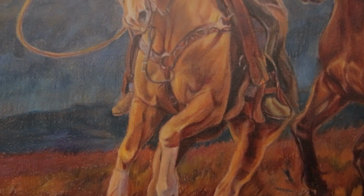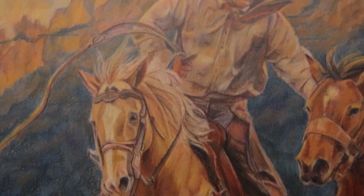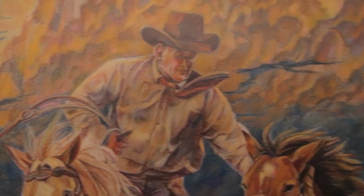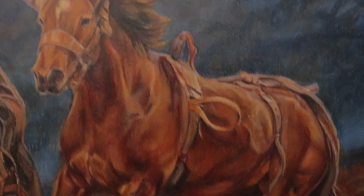Hi, I'm Marcella Vogel. I go to Woodlands College Park High School, and this is my rodeo entry. What inspired me about this piece, there's an artist I really like called Mark Maggiore. I love the way he does clouds. He mostly does oil paintings, but I kind of wanted to replicate his same style in colored pencil.